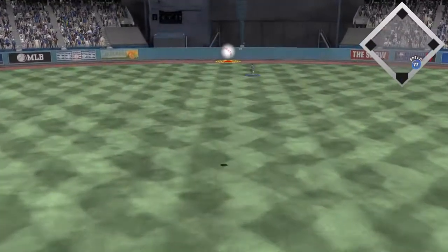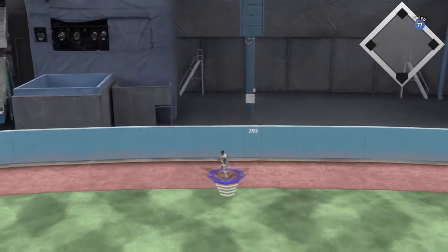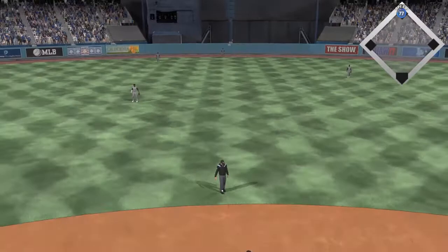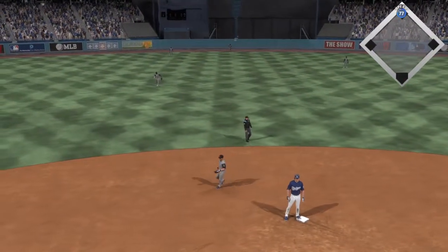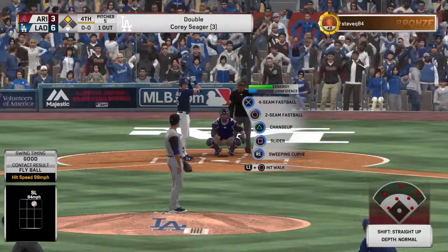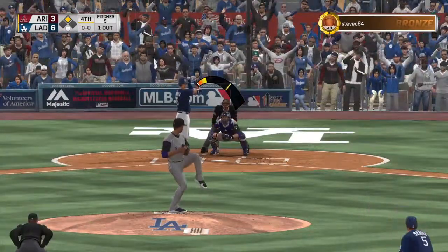A swing and a drive to center field. That one's got a chance. Pollard going back. Just missed a home run to the deepest part of the yard. It's off the wall. Digging in and looking for more. Number 35. He's got a couple of doubles thus far, so we'll see if he can keep it up.